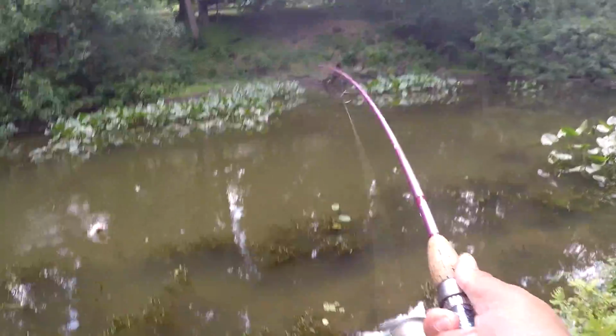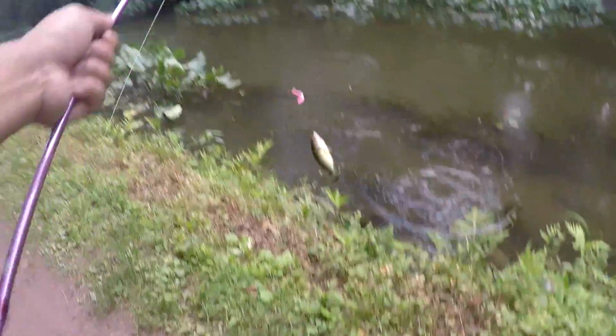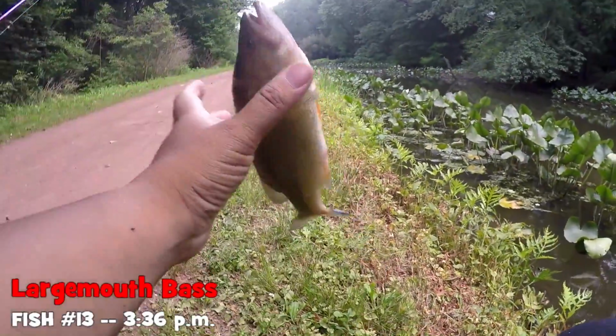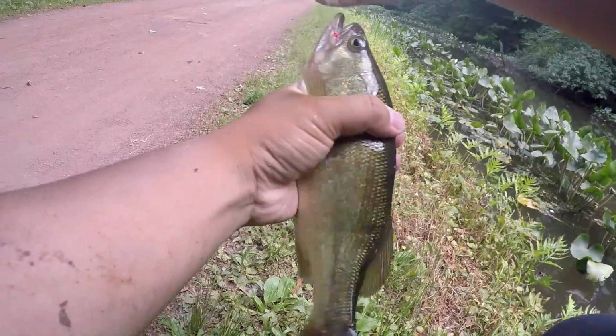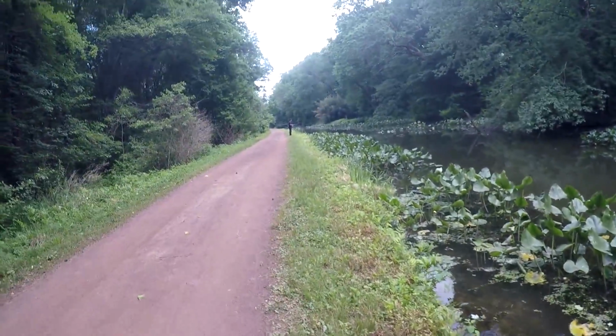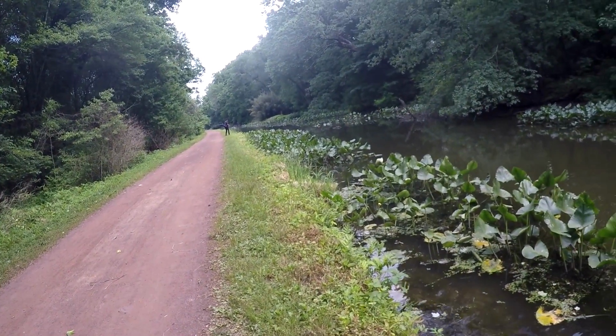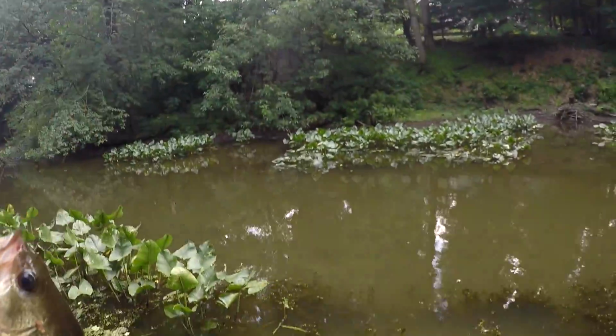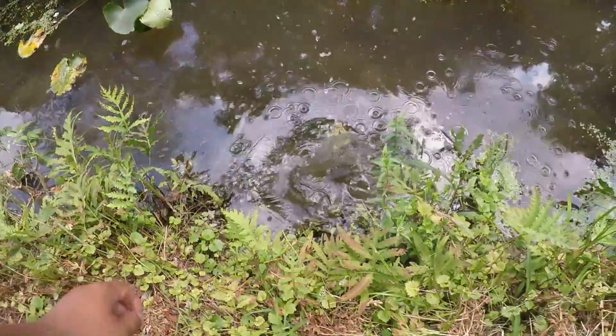Oh, fish on. There we go. A little largemouth bass. Decided to get my hook there. My largemouth bass decided to get my little hook right here in front of me. Let's do a quick release of this guy here. There we go. Little largemouth bass. Say bye-bye.